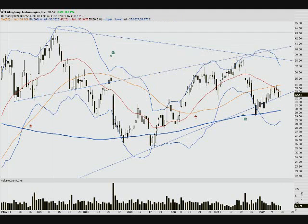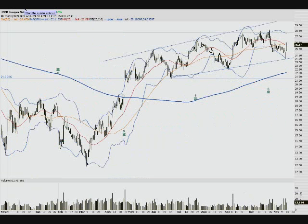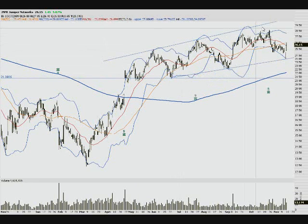JNPR is another one, Juniper Networks. There's another one with the same type of formation. Not as wide, not as long, not as broad. But look at this doji on the bottom here. Support. And then, bam, it just jumped right off.